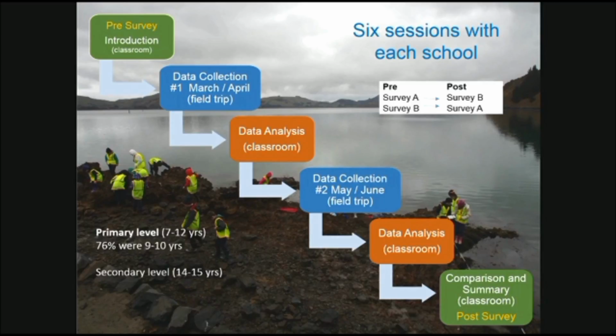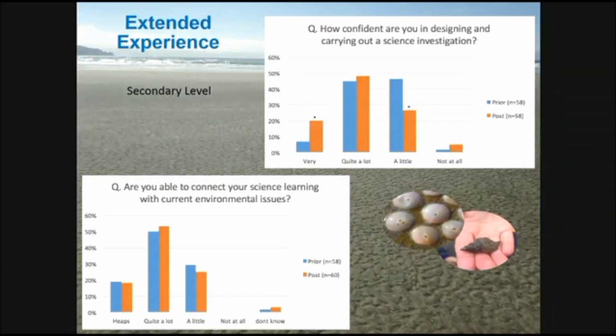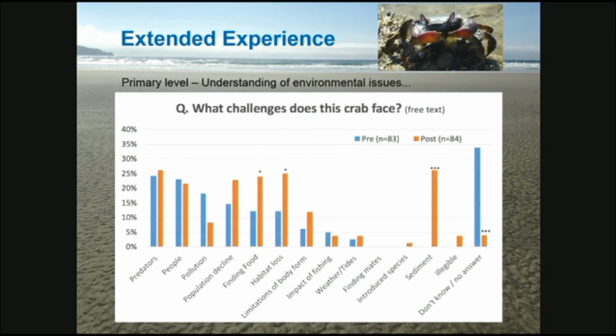We surveyed the students before the experience, and we surveyed them again at the end, because in addition to the science, we were interested in the impact on the student learning. And certainly it did have an impact. For example, when we asked the secondary students, how confident are you in designing and carrying out a science investigation, there was a significant increase. But when we asked them if they were able to connect their science learning with current environmental issues, there was less of a change. So does that mean they're not able to connect their science learning with the environmental issues? Or was the question too general? Did we need to rephrase the question?